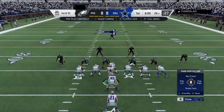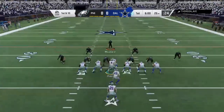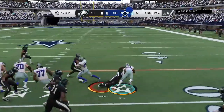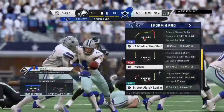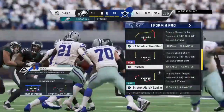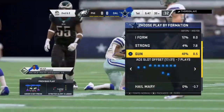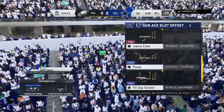Now the first carry for Ezekiel Elliott. And he's upended at the 33 following a good pickup of 8. A nice run here early on. It doesn't take a great play caller to realize you want to establish a guy of his caliber with runs like this early because they'll pay dividends as the game progresses.